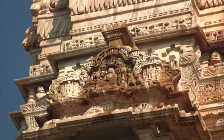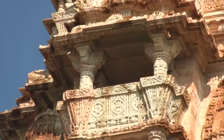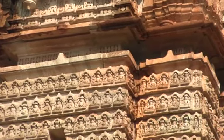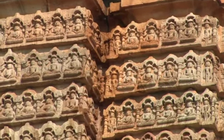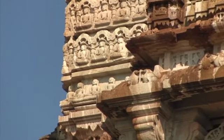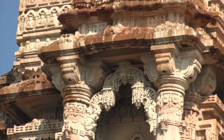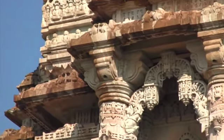We'll just look at some detailed bits. Cascade down the face. So row upon row of the same figure, or similar figures, it looks like. This is impressively heavy and complex.